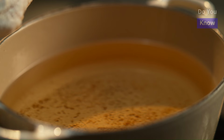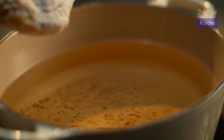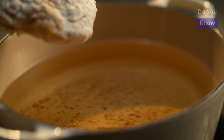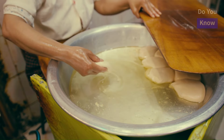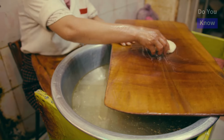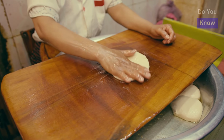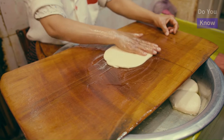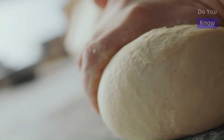This dish holds significant cultural importance and is commonly served alongside soups, stews, or sauces. Fufu's mild flavor complements the savory or spicy flavors of the accompanying dishes. It's enjoyed in various forms across different regions in West Africa and is typically eaten by tearing off a small portion of the fufu and using it to scoop up the soup or stew.